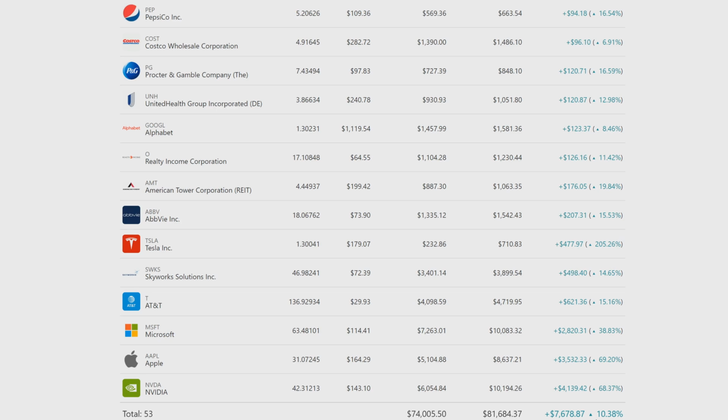We were up in like the 30% in just capital appreciation, but that doesn't matter to us because we're still getting those dividends, and we still own, for example, Nvidia. We still own 42 shares of Nvidia, no matter what the price is. Microsoft, we own 63. AT&T, 136, even though it's been going down a bit. And it just makes great opportunities to buy more.